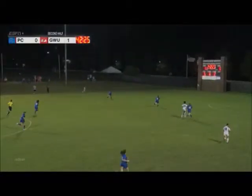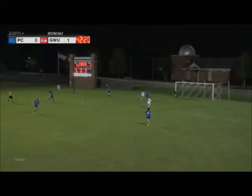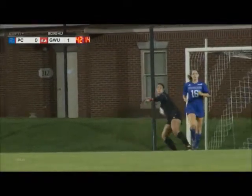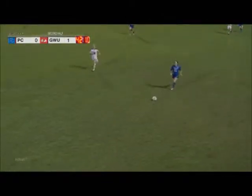Holcomb down the left side. She's able to keep it in play. Holcomb crosses into the box. Newton was there, but coming off the line was Serrano, and she gets her first action of the day. Well, they decide to pass it to Newton. You also had Sam Grove run. Go, go, go.